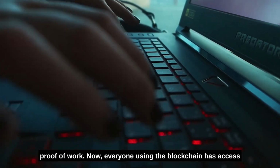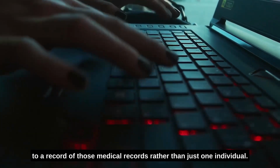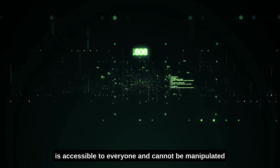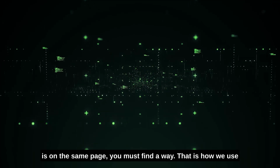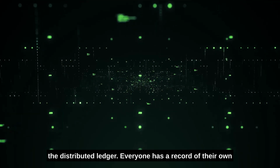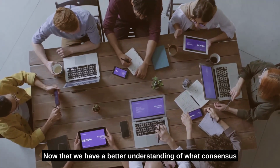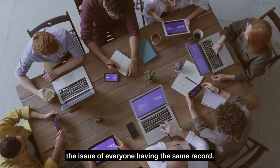Now, everyone using the blockchain has access to a record of those medical records rather than just one individual. They keep their own records of what occurs. In this way, the data is accessible to everyone and cannot be manipulated by a single authority. To ensure that everyone is on the same page, you must find a way. That is how we use the distributed ledger. Everyone has a record of their own, but how can we ensure that everyone has the same record? Now that we have a better understanding of what a consensus mechanism is, let's explore proof of work, which addresses the issue of everyone having the same record.